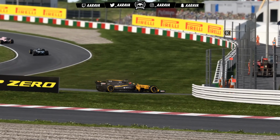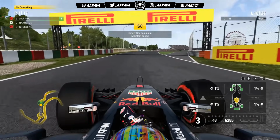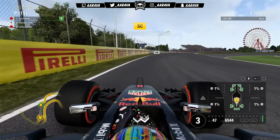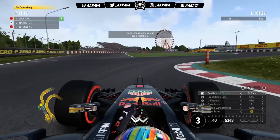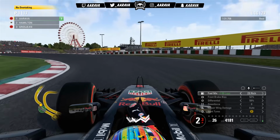It was for Nico Hulkenberg, unfortunately, who looked to have some decent pace. I think he was only 2 positions behind Vettel before the second safety car came out. So a shame for Hulkenberg there to retire due to a mechanical fault, it looks like. But now we're on the restart then.